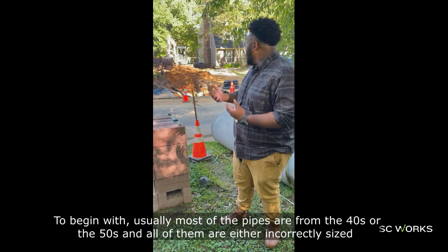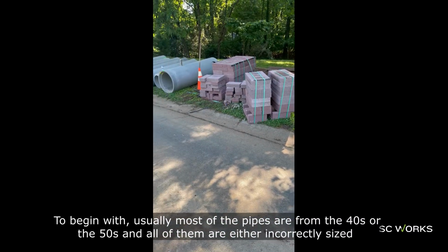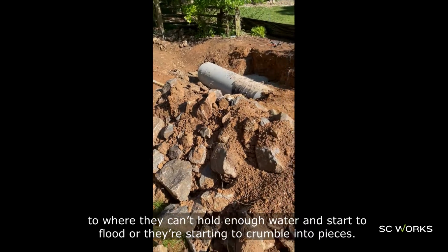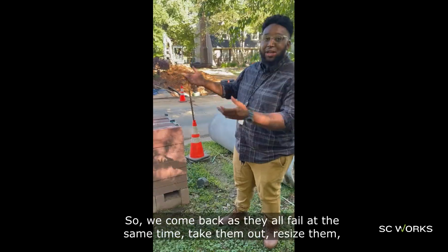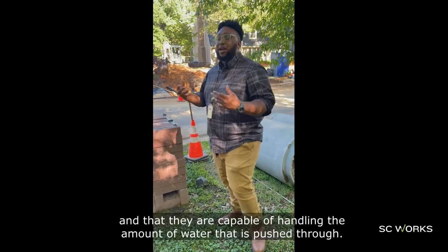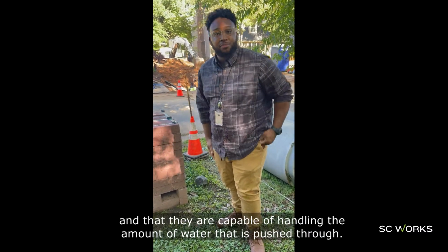To begin with, usually most of the pipes are from the 40s or the 50s, and all of them are either incorrectly sized, so they can't hold enough water and you start to flood, or they're starting to crumble into pieces. So we come back as they all fail at the same time, take them out, resize them, and make sure that they're all in the appropriate places and that they are capable of handling the amount of water that is pushed through them.